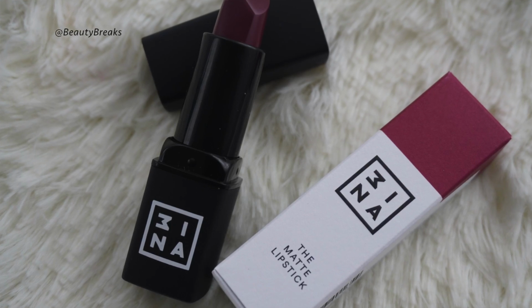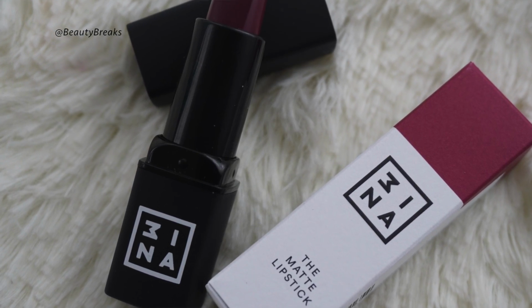This is the matte lipstick. They had different types of lipstick finishes. I just wanted the matte lipstick because I prefer matte lipsticks. And this is the shade 414, which is just a purple tone, and it says the matte lipstick on there at the bottom. It's a matte packaging as well, so that's quite nice. And it has an interesting shape to it. I haven't used this. I was going to wear it today, but I just thought it wouldn't necessarily match the eye look I've put on. But it has an interesting shape. It's not your typical lipstick shape.